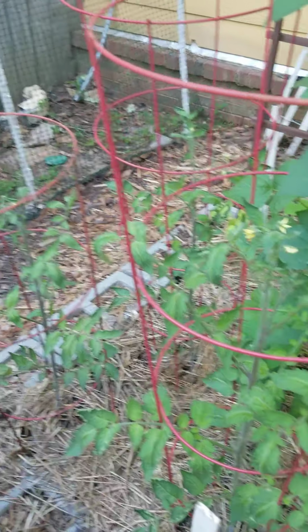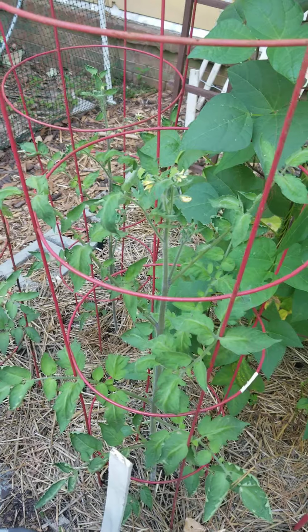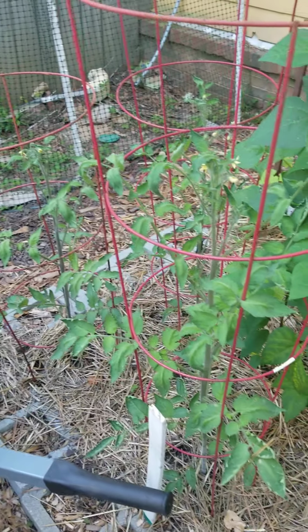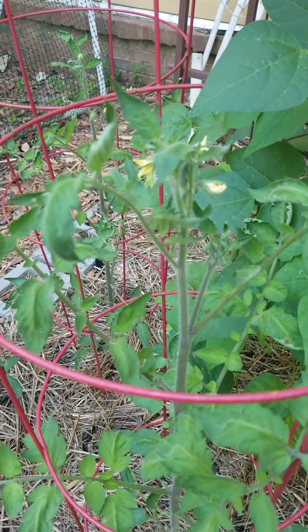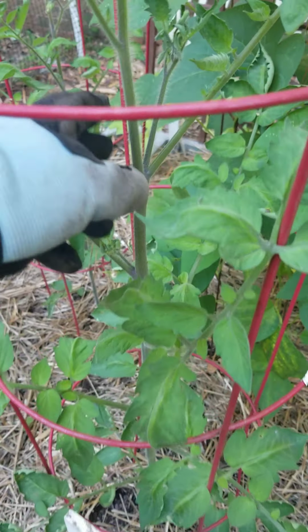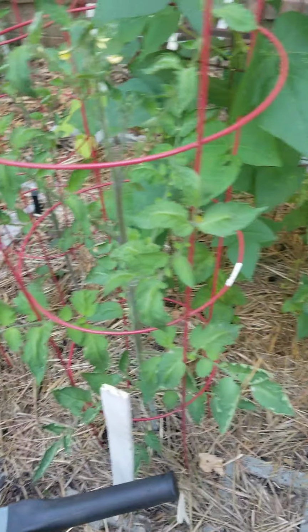When I look at these tomatoes here, these are also an indeterminate variety, and they're much further along. They have blossoms on them. They haven't put out fruit yet, but that will soon follow. Their stems are a lot thicker, luscious green leaves.